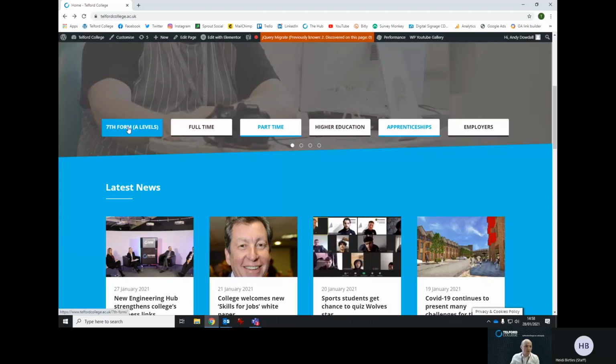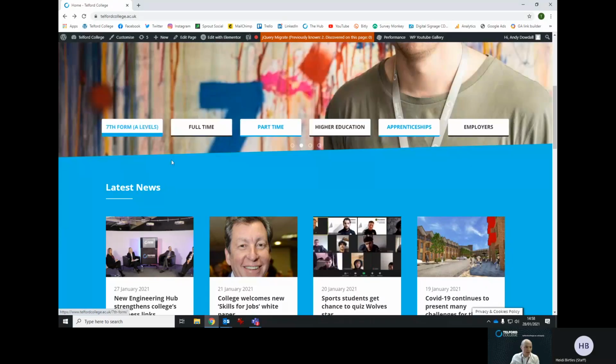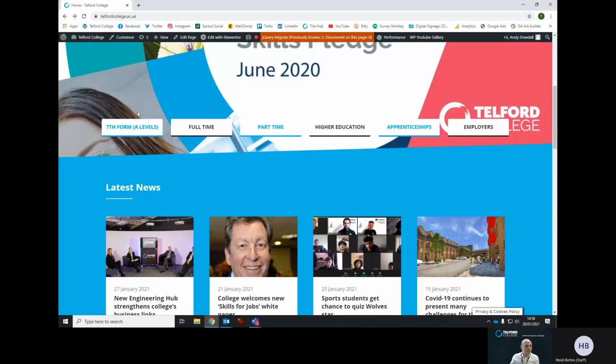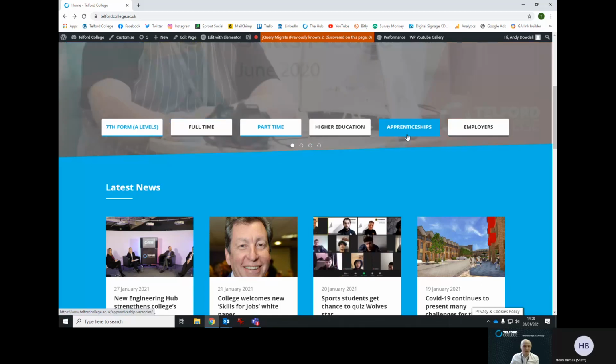If you want to get straight through to A-levels, you can use that tab there. All full-time courses there, part-time, higher education, and you've got an apprenticeship tab down here as well. Employers are for employers, obviously. So if you look at these few tabs down here mainly, apprenticeships are a little bit different. I'll go through that at the end of the presentation.